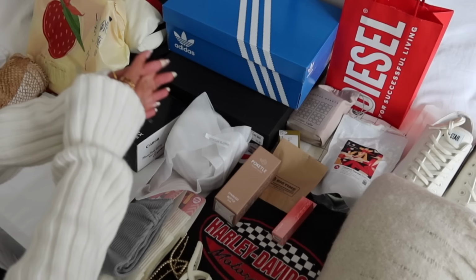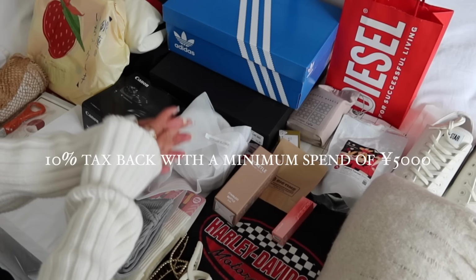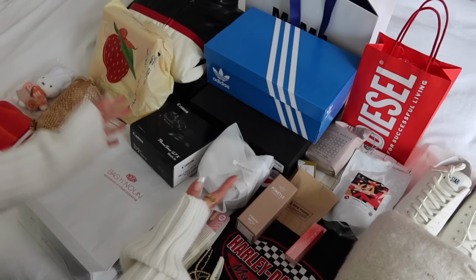Also, as a tourist, you can get up to 10% tax back if you spend more than 5,000 yen. All you have to do is bring your passport to the counter and if they do tax back, they'll automatically deduct it at the cashier. Okay, without further ado, let's get started.